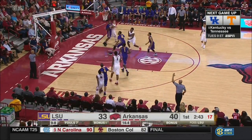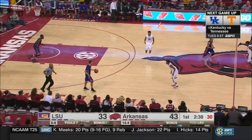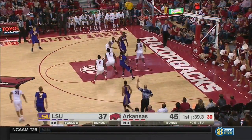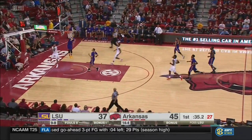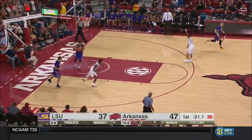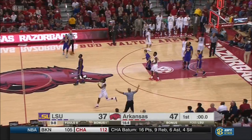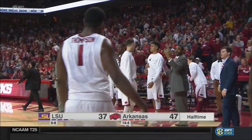LSU trails by 7. Pull up 3 for Bacon with a hand in his face. Way to catch the defender with his hands down. The defender was looking. Aaron Hayward for 3. Long pass ahead to Beard. He lays it up and in. Great body control by Beard. Off the mark, and that's going to send us to the half where the Razorbacks will lead it by 10.